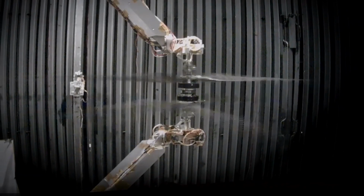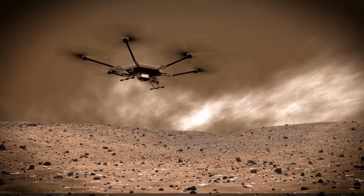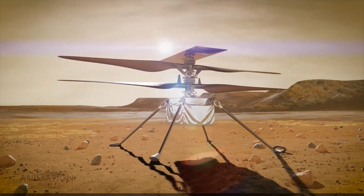We're testing more efficient blades. We're also working on a Mars science helicopter concept that could potentially transport heavier payloads and take us to more exciting locations on Mars. When people look back at Ingenuity, I really hope that they see how much this one small helicopter has done to elevate the limits of human achievement.